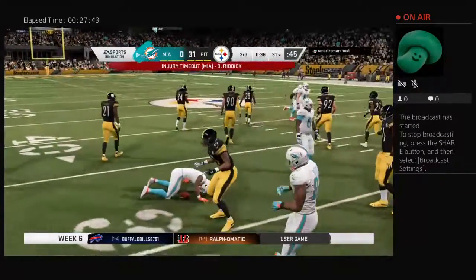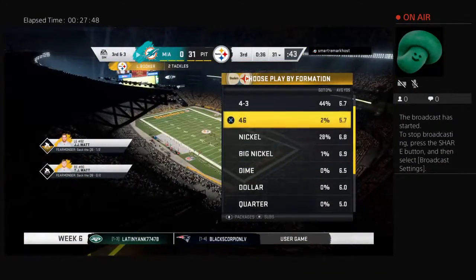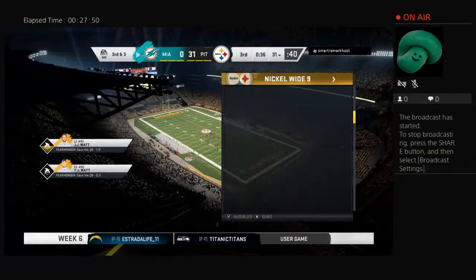Now a stoppage here as it looks like we've got a Dolphin shaken up on the play. While the training staff works on him, we'll step aside and be right back.